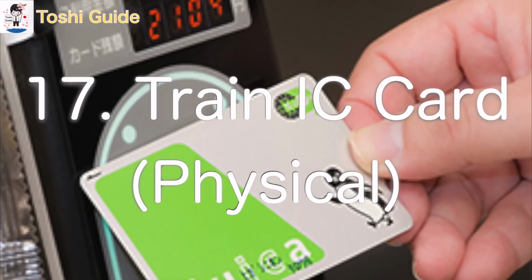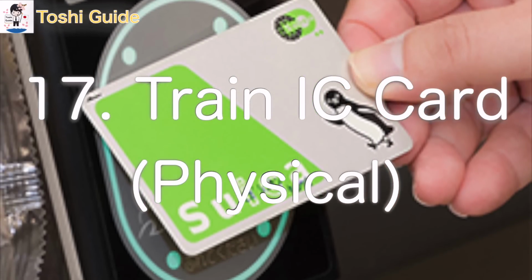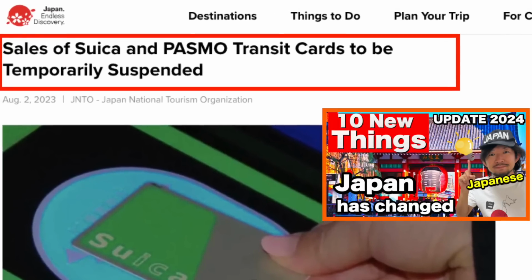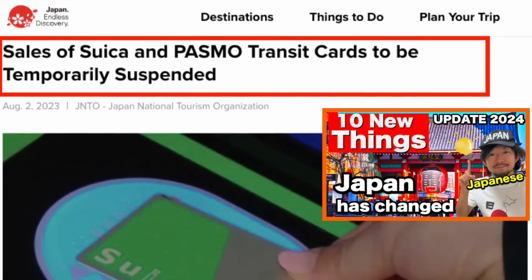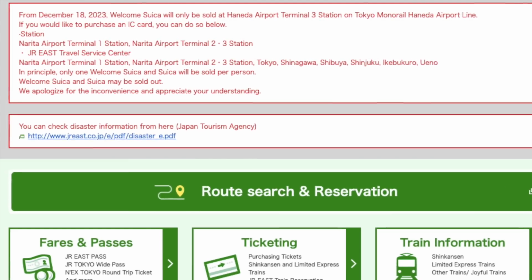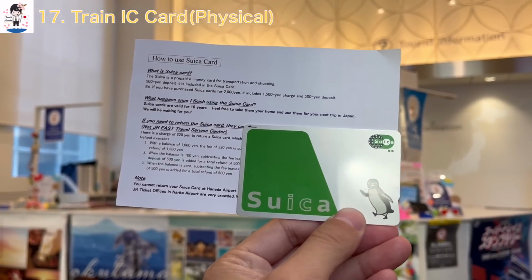Number 7 is Train IC Card Physical Card. As I explained in my previous video, the sale of physical Suica and physical PASMO were halted due to semiconductor shortages. However, JR East has announced a limited restart of physical Suica card sales in certain Tokyo areas.